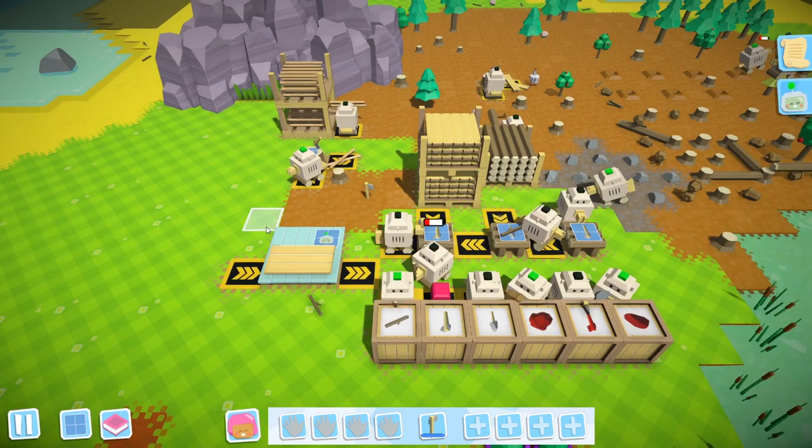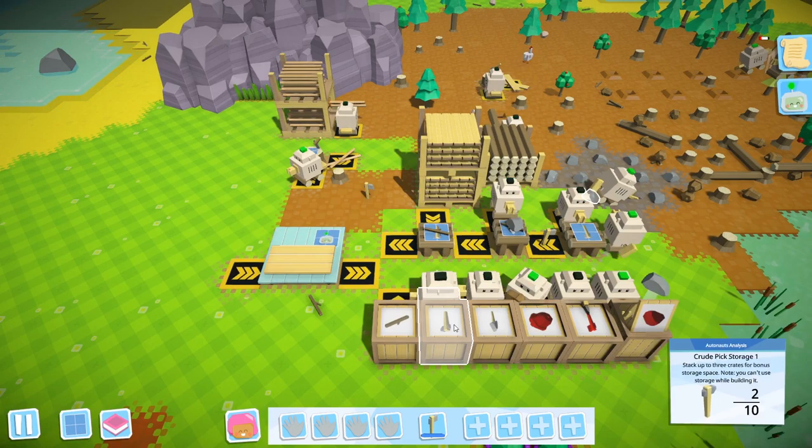All the tools we're making will be made automatically, and the crates only have a storage capacity of 10 for tools. So it's not as if we're going to make a million pointless tools. You need winding up.